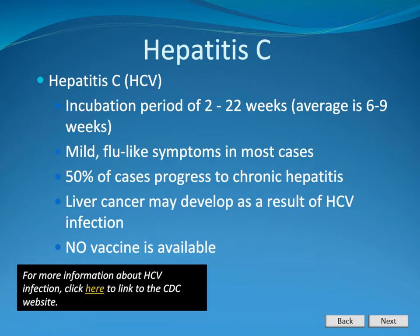Let's look at hepatitis C. Hepatitis C has an incubation period of approximately 2 to 22 weeks, with an average of about 10 weeks. Typically, you will see mild flu-like symptoms. With hepatitis C, approximately half of the people infected will develop a chronic hepatitis disease. Liver cancer can develop later on in life. There is no vaccine available for hepatitis C. For more information on hepatitis C, you can look at the CDC website.